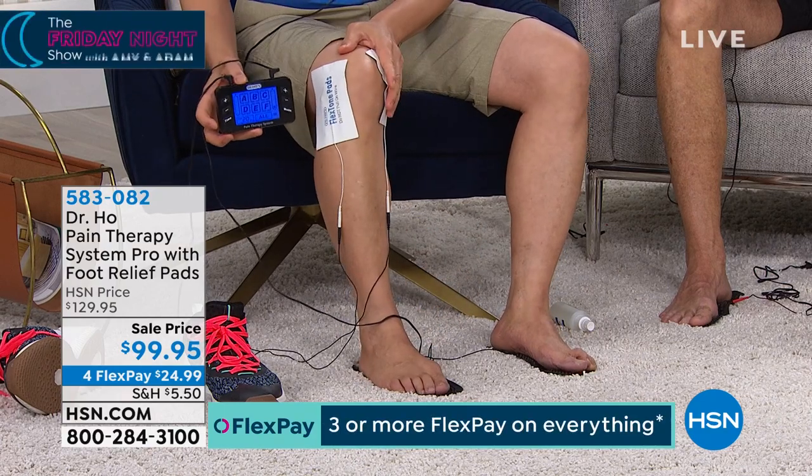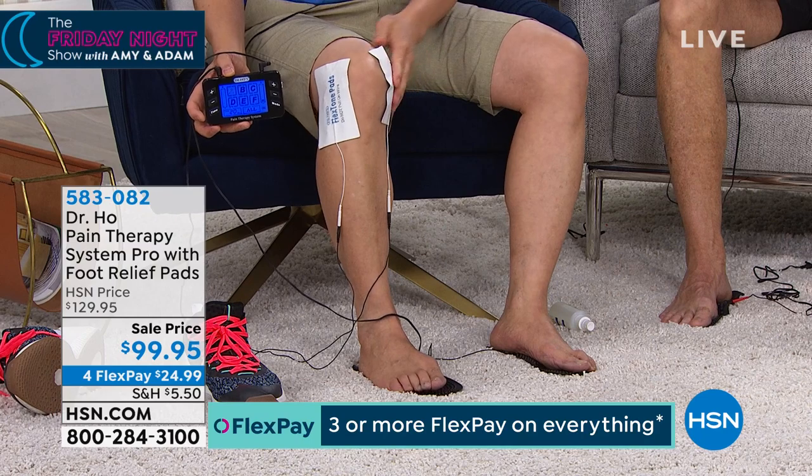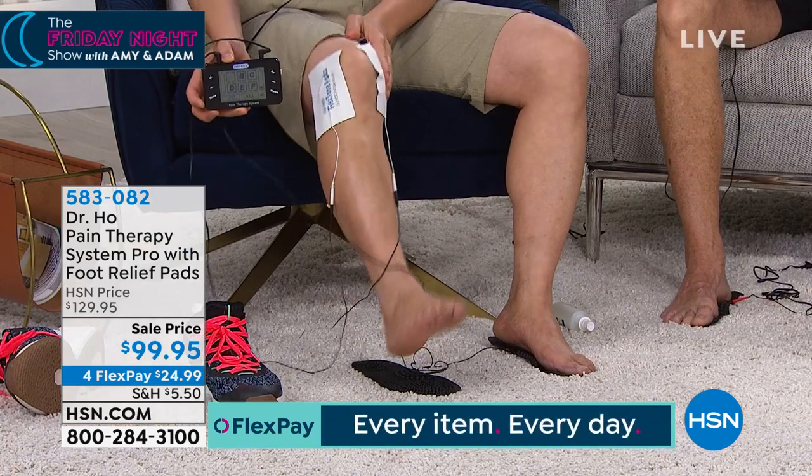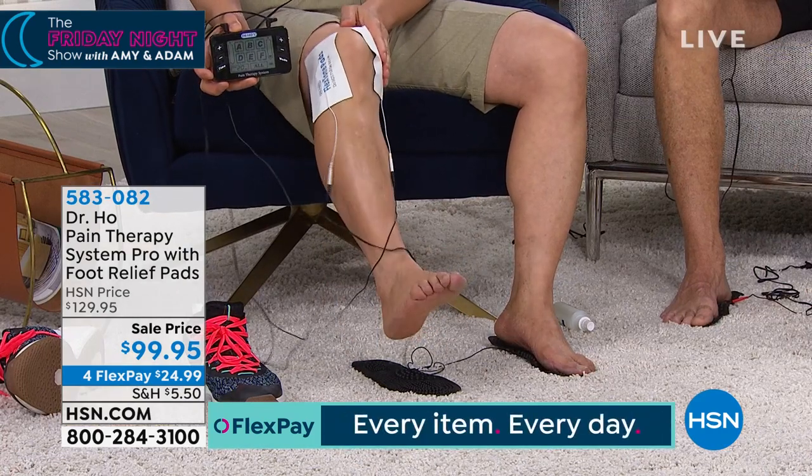Wow. I love to play basketball. In fact, I just played 2.5 hours yesterday. I'm sore today, believe me. I bet. But so many people are suffering with knee problems, elbow, shoulder. You can use these on joints for arthritis pain?